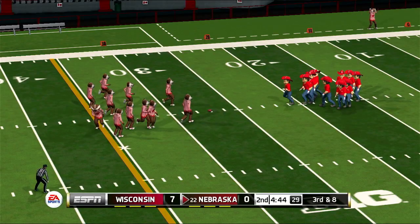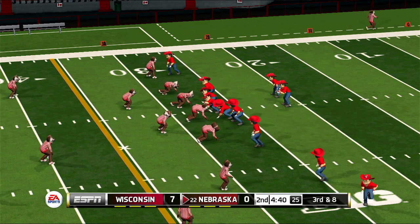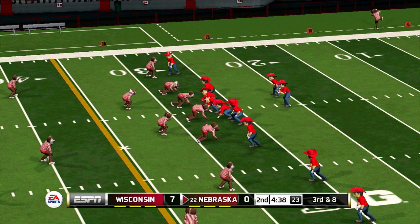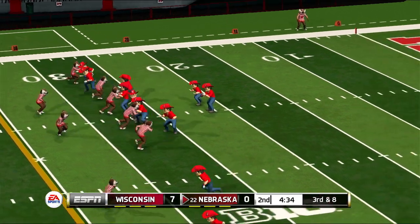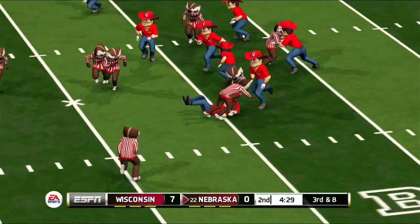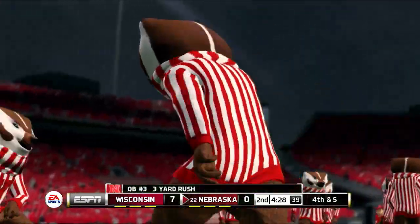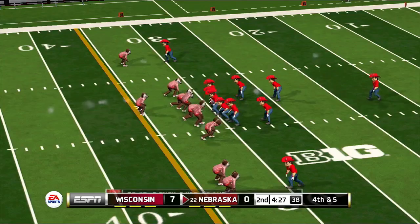From their own 27-yard line. Third down. Check 59. Mike is 59. Check 48. Yes, 48. Here we go. Now he's scrambling. They'll be short of the first down after that unsuccessful running play. Nice job here by the defense of holding firm and forcing a fourth down.